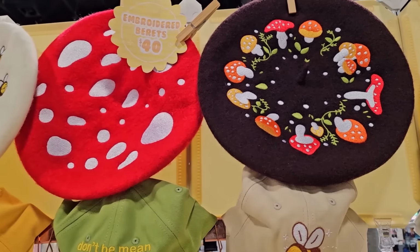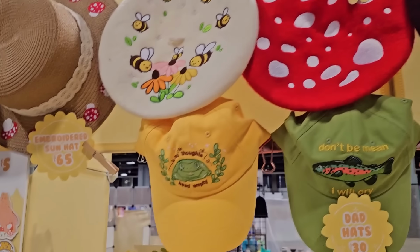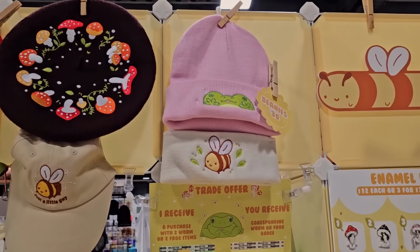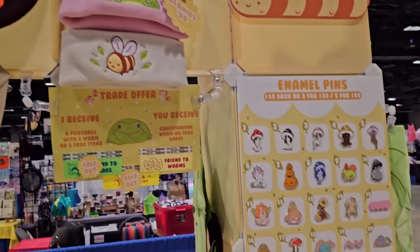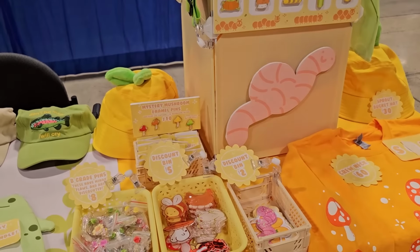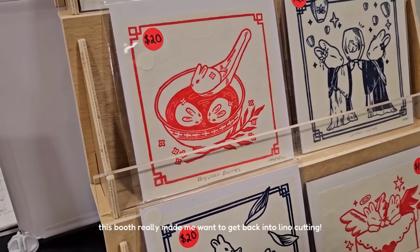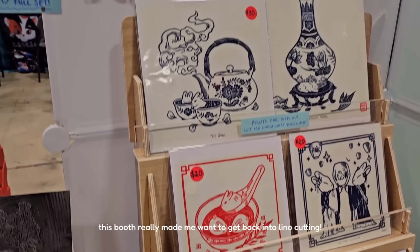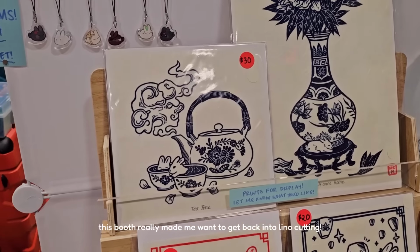And I really like the mushroom beret. Nose hats, head empty. Friggin' cute. The beanies? So cute. This one? I love this. I hate telling you, but I love the print. The tea time?